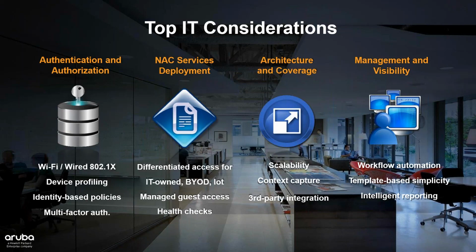In our webinar today, you're probably going to hear the phrase dynamic segmentation quite a bit. It gives you granular control, based off of the device that's being plugged in and the user behind it, over what level of access that user and or device should have to your network.